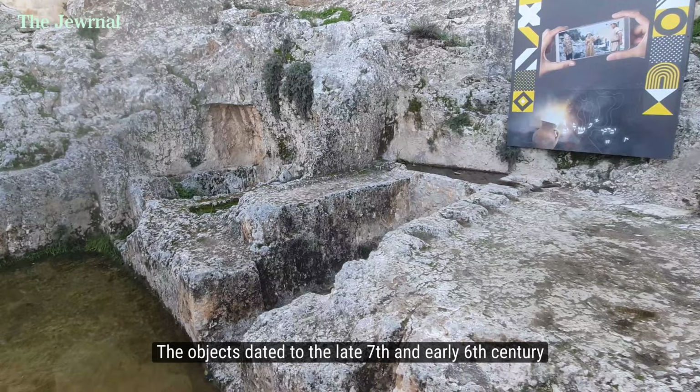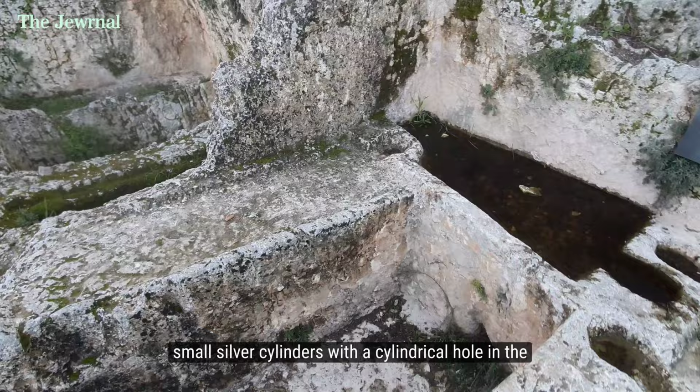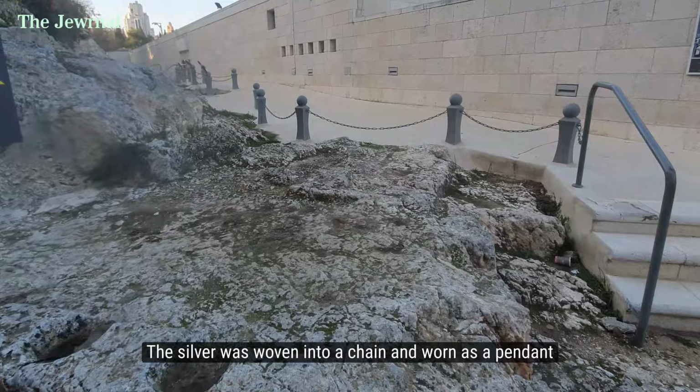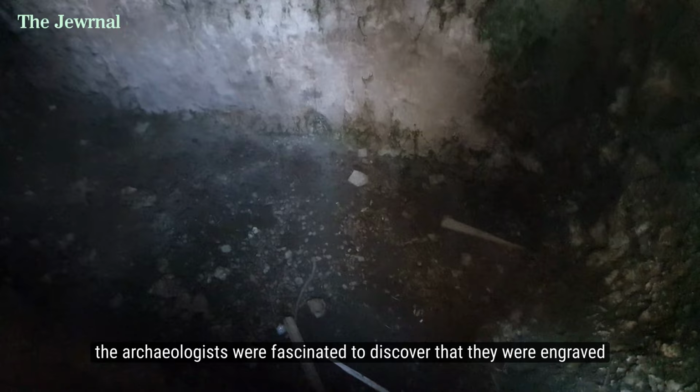But the most surprising find was the amulet, which is made from two small silver cylinders with a cylindrical hull. In the center inside the cylinder were two tiny rolled up silver scrolls, 1 inch long. The silver was woven into a chain and worn as a pendant around the neck. When the scrolls were opened in the laboratory of the Israel Museum, the archaeologists were fascinated to discover that they were engraved with tiny ancient Hebrew script.